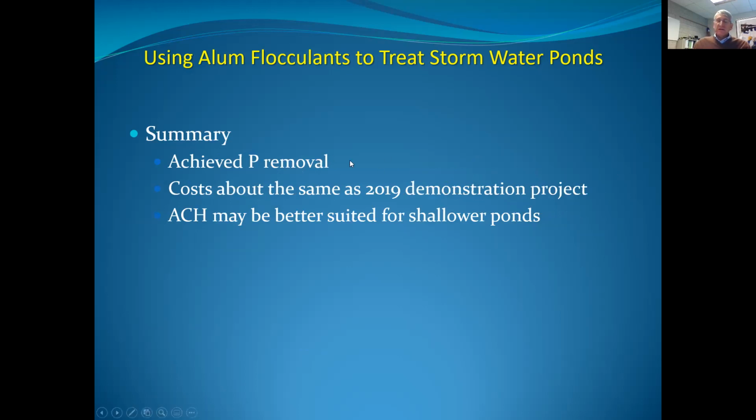So in summary, we did achieve P removal. The costs were the same as the 2019 demonstration project where we actually used ACH, and I'm starting to come back around to thinking that ACH may be more suited for these shallower ponds because you just cannot get that much alum into the water due to the constraints of the changes of pH.